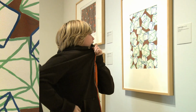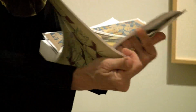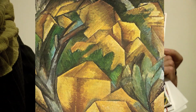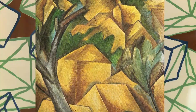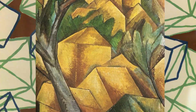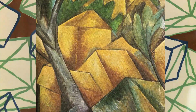But you liked the ice cube design. Mm-hmm. And she probably saw a painting like this. This is a French painting by Georges Braque from 1908. Can you see the kind of inspiration that she might have had for something like that? The rocks made into cubes, because this is part of the design period, or the art period, called Cubism.